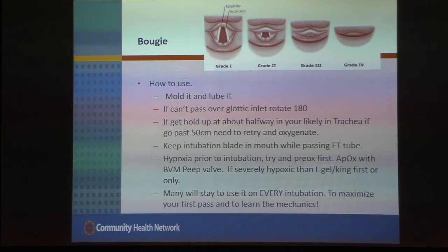How to use a bougie? You have to mold it and you have to lube it. It's pretty pliable. It already has a little hockey puck at the end, but you can still shape it, especially if you're using the King. Is the King Vision a curved blade, or more like a Mac? Curved blade. So you kind of have to curve it so that the blade matches. It has a channel that you push the tube through.